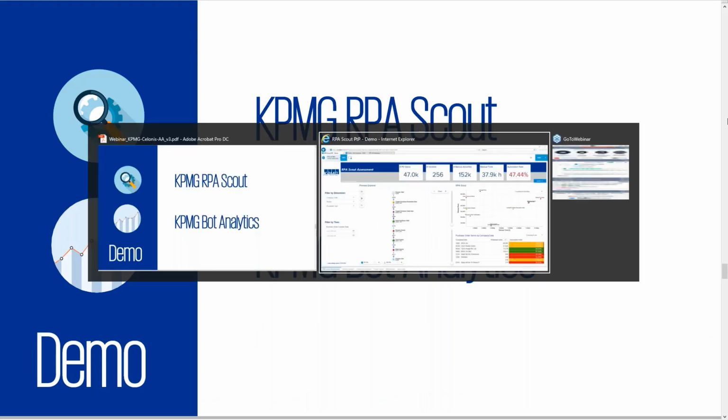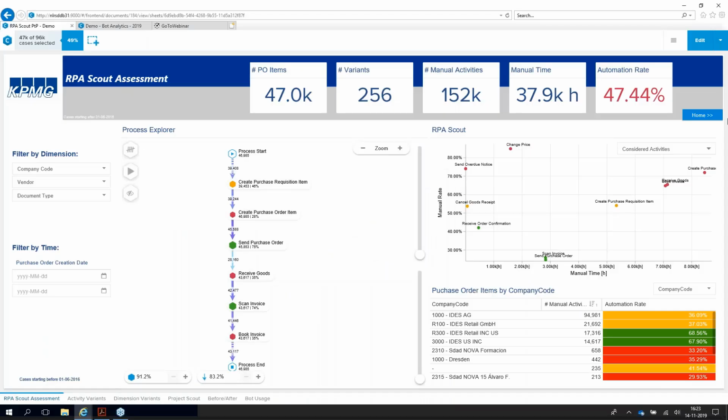So when it comes to process compliance and process efficiency, one of the challenges we face is understanding how a process is being executed in reality. Process mining gives a transparent view into the black box of processes. It learns a process model out of the process execution data, how it happens in reality. What you're looking at is the KPMG RPA Scout built on Celonis process mining. In the middle, you see the process model discovered from a purchasing process.